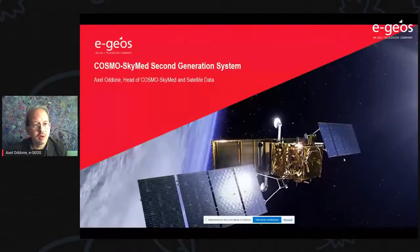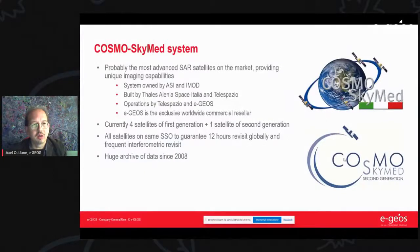So I'm going to talk about the COSMO-SkyMed second generation system, which is part of the COSMO-SkyMed constellation, which we strongly believe is probably the most advanced SAR satellites on the market, providing unique imaging capabilities. The system, as you know, is owned by the Italian Space Agency and the Italian Ministry of Defense, and has been developed by the Italian industry. e-GEOS is the exclusive worldwide reseller on a global scale.